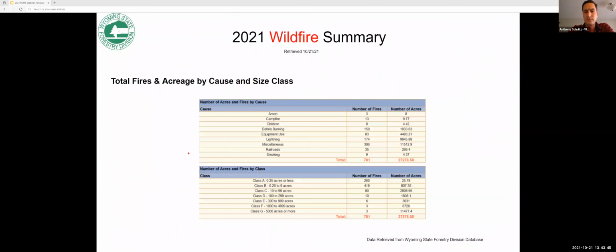Next slide. So this is a little difficult to see. I didn't want to make it too blurry by blowing up. These are numbers now for a 2021 wildfire summary. How many fires did we have? What were those acreage causes and size classes? So for a total, in 2021, we had a total of 781 fires for roughly 27,278 acres is kind of where we're rocking.